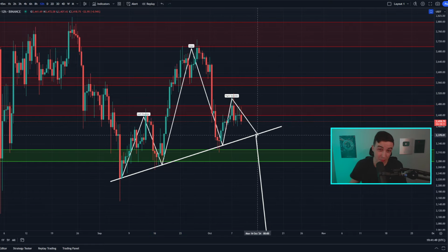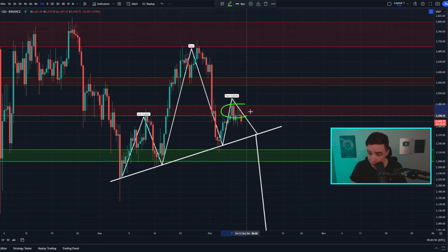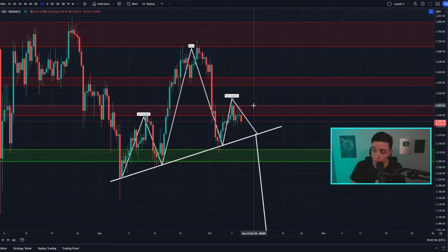But with that being said, we are still finding resistance in this price range here in the short term in between around 2440 to around 2470, give or take. And above that, we have more resistance in between 2550 to 2580 and massive resistance in between 2.7k to 2.8k.